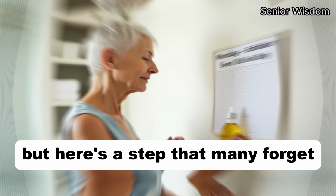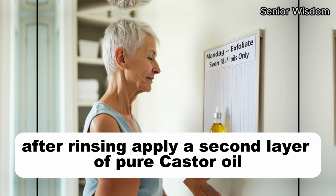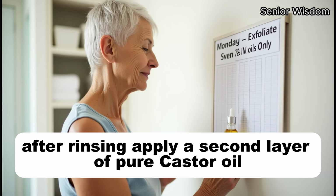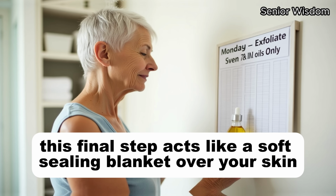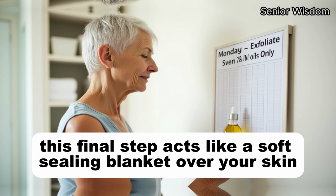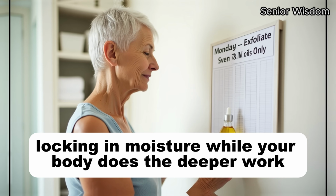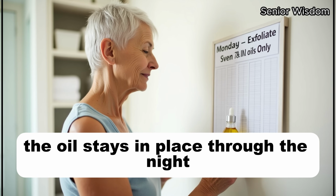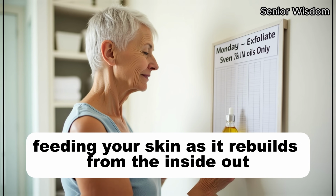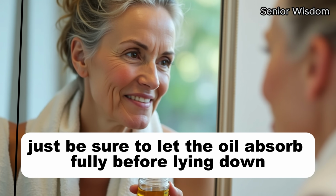But here's a step that many forget, and it makes a world of difference. After rinsing, apply a second layer of pure castor oil, this time without the baking soda. This final step acts like a soft sealing blanket over your skin, locking in moisture while your body does the deeper work. The oil stays in place through the night, feeding your skin as it rebuilds from the inside out. Just be sure to let the oil absorb fully before lying down.